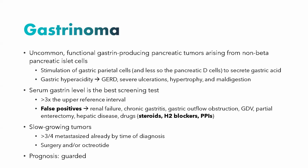Really, the best way to diagnose this, other than if it is surgically amenable with following histopathology, are resting serum gastrin levels. But the big issue is you see all these false positives. So decreased renal clearance, chronic gastritis, partial gastrectomies, liver disease. The big ones would be steroids, famotidine, PPIs such as omeprazole, pantoprazole, esomeprazole, which I've had a couple suspicious cases that have pretty severe hematemesis, melena, hematochezia, but they've already been started on these things. So it's hard to say. The prognosis can be pretty guarded.